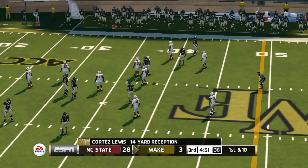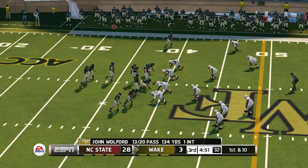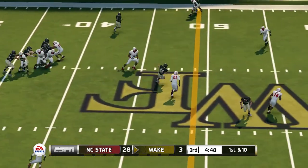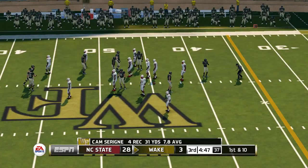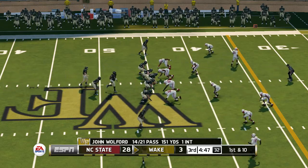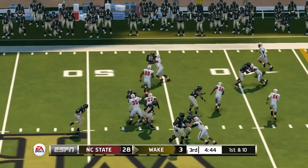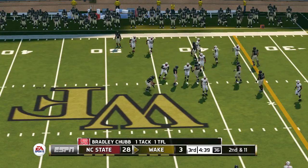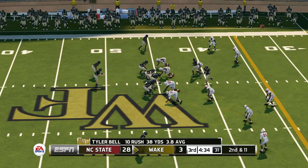Good tackle there in space. That's good for a gain of 14 yards. That makes it 1st and 10. Throws it in a hurry. Brought down at the 45. Makes the reception. Right takes the tackle. Mike Ford. That will move the chains for Wake Forest. On the ground with the tailback. They'll drop him for a loss. No gain. That'll bring up 2nd and 11.